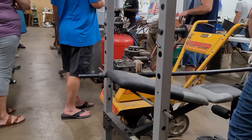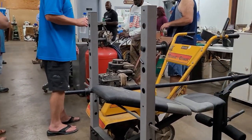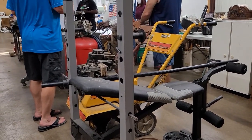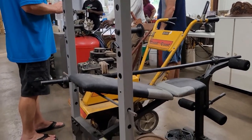Air compressor with the hose. There you go. Air compressor with the hose? Yes. Did you plug it in, sir? Mr. Mike, I think, did. It works? Awesome. Great. Air compressor works. Anybody get 50 out on the air compressor?